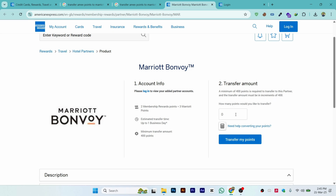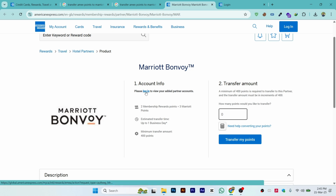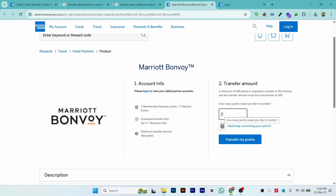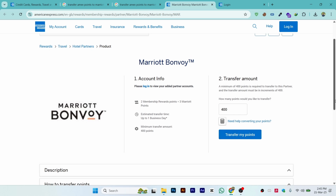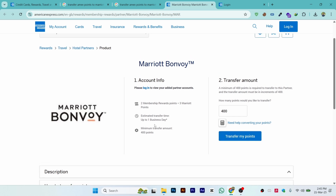How many points would you like to transfer? Just enter the amount once you are logged in with your account. Enter the number of points which you want to transfer. Let's say I want to transfer 400, and once you enter it, just click on transfer my points. Within 1 business day your points will be transferred, and that is a simple and easy process of how you can transfer Amex points to Marriott Bonvoy.